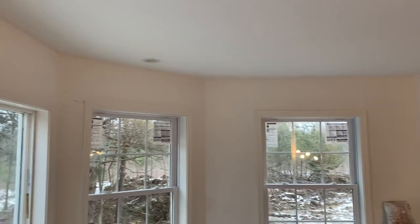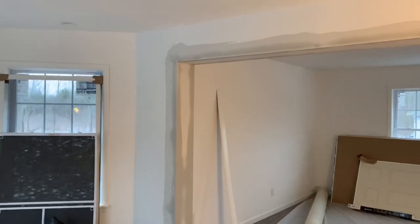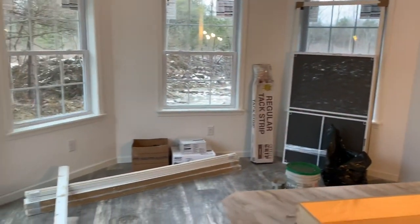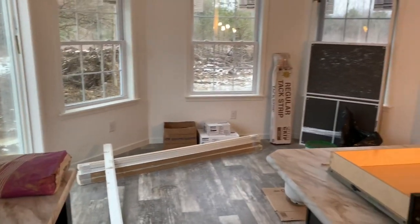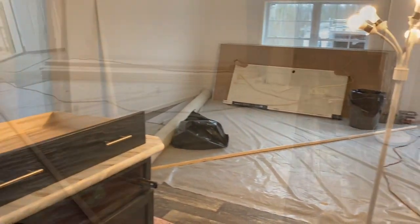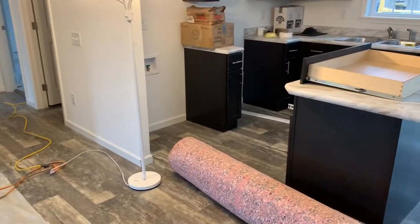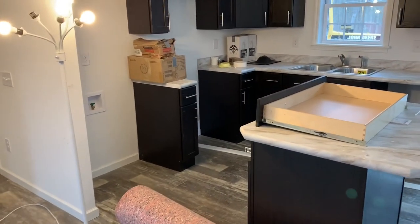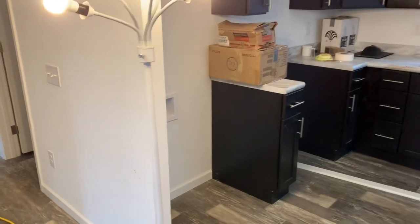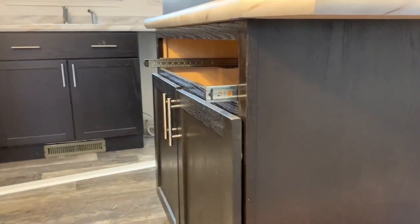You can see there's LED lights in the ceiling. Those are really nice. A lot of people are doing those these days. And let me just step back just a little bit so you can see the open concept here. You can see there's linoleum and carpet. We have a formica countertop. And this is an oak wood, a dark oak stained wood.